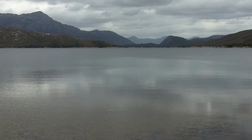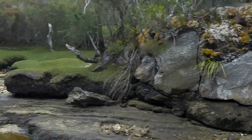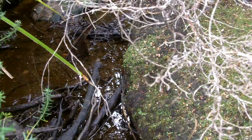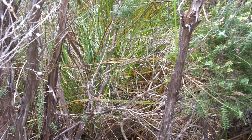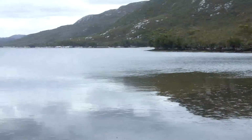It's interesting to see what places are really like after looking at them on Google Earth while planning the trip, and I'll have to work out how to get out of here. All the things I need are in this small pack, and I got it down to 8 kilograms.